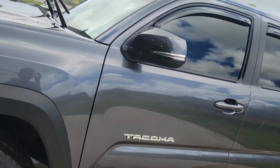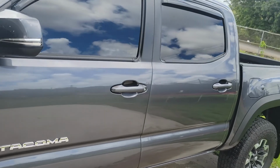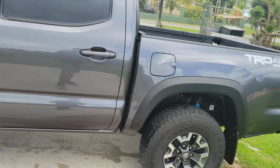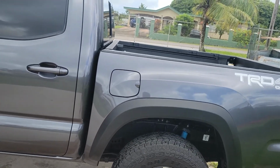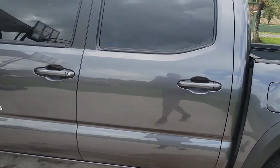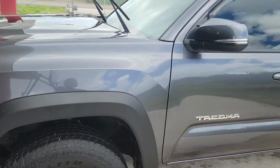There's a bunch of polish residue left on the vehicle. You want to make sure you remove all of that, unless you have a polish that is also a primer. But the polishes I'm using are not a primer, so I'm going to wipe down the entire vehicle, making sure I remove a majority of the polish residue, and then get ready for the coating.